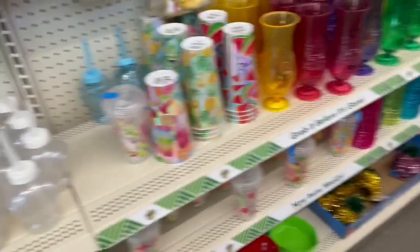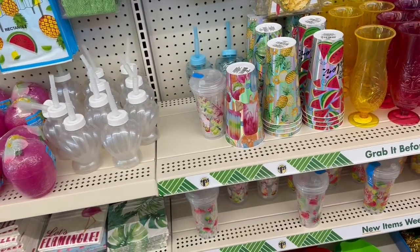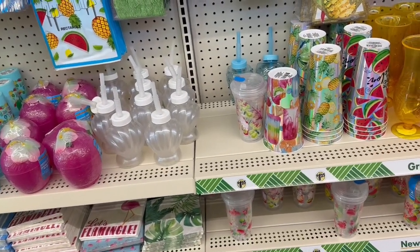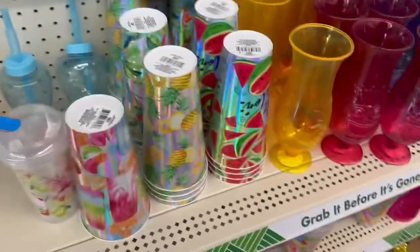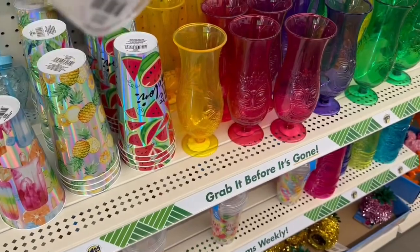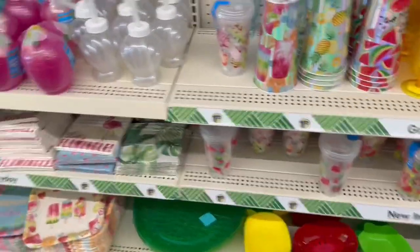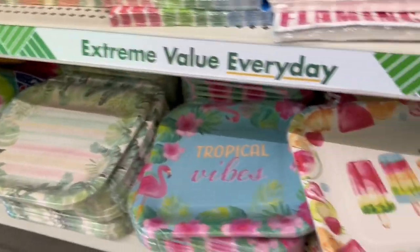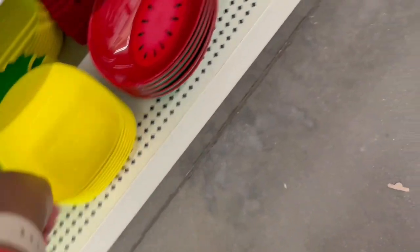Yeah, my mama. I don't know if the boys would like this. But these are cute though. Two for $1.25. I don't know, that might look girly. But they do have some nice cups. Oh, the little plates. If you're having that summer party, you got all kind of plates, napkins. These are cute too. These little bowls are cute.